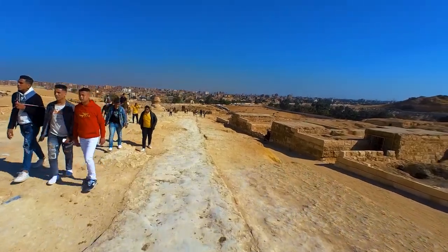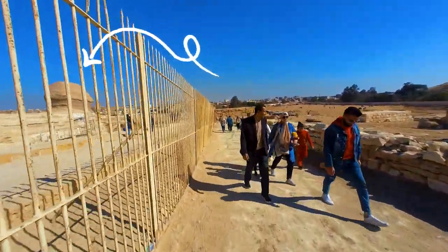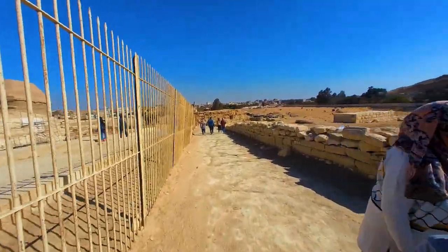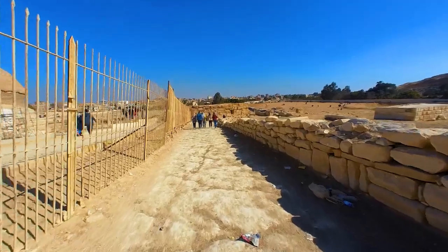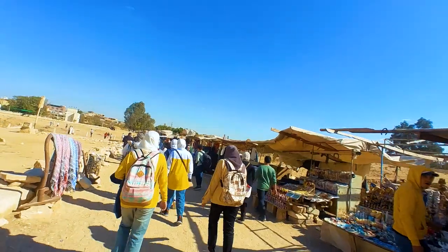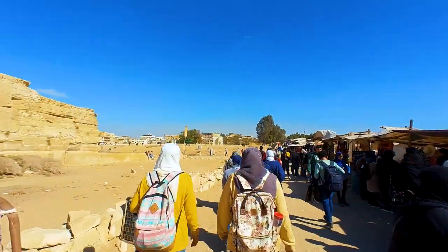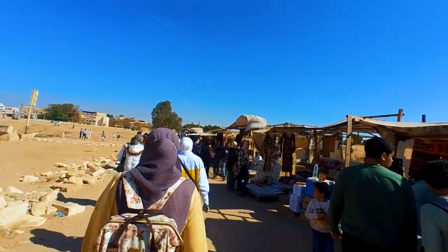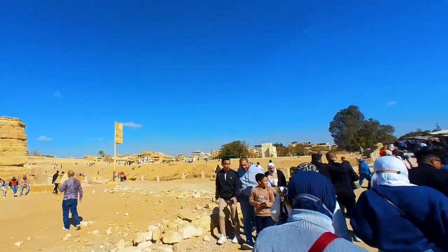Guys, sometimes our eyes can be deceiving. The Great Sphinx looks like it's just in front of us, but actually we've walked for 10 minutes and we still haven't arrived yet. We are now somewhere, I believe we've reached downhill, and we're passing through the stalls selling souvenirs, but we still have to make a left turn to go to the Sphinx.